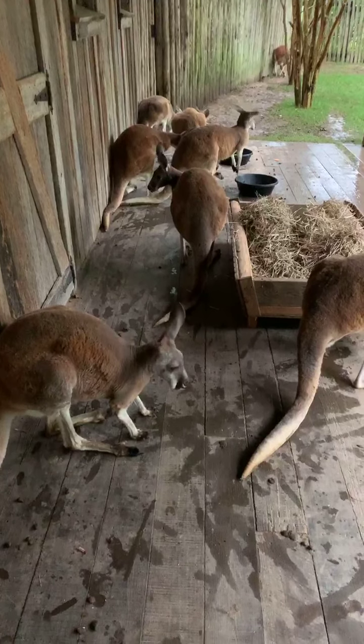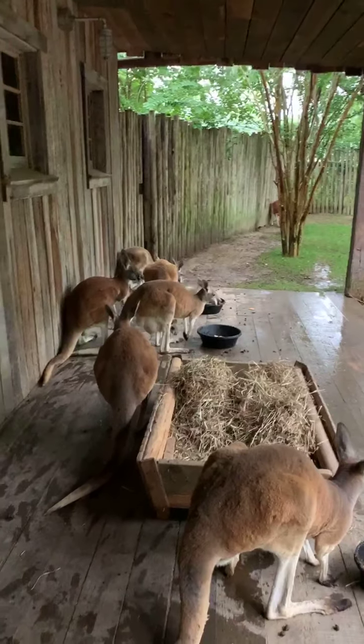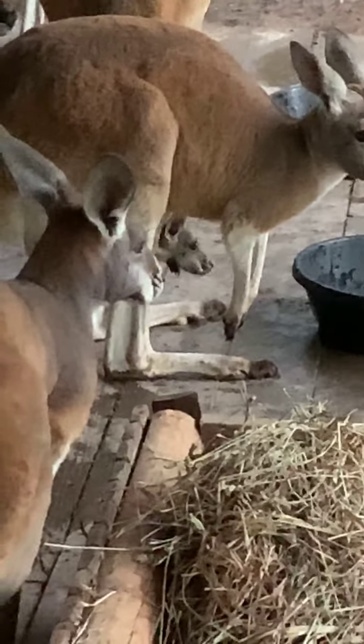And you can actually see, if you want to look right over there, Prudence, or our Sapphire's Joey is sticking her head out. I want to see if I can get you guys to zoom in here. Here we are. Cute. Hello, friend.